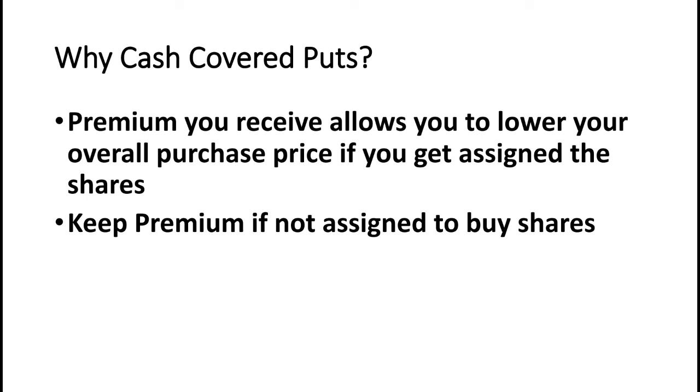Profit and risk potential. With cash covered puts, the profit potential has two components: the option trade and if the stock gets assigned. The most you can make from the option trade is the premium. If the stock is assigned and you are given ownership, your upside is potentially unlimited if the stock moves higher.